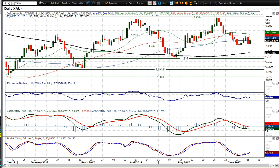So there's a mild negative bias, but as I said, between 1240 and 1260 you're fairly neutral, really. Close below 1240, you're looking back at 1216. Close above 1261, you're looking back towards the highs again. So you're in this midway band at the moment, and the last few days have done little to change that outlook.